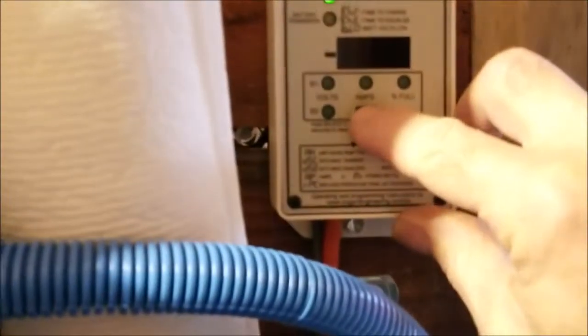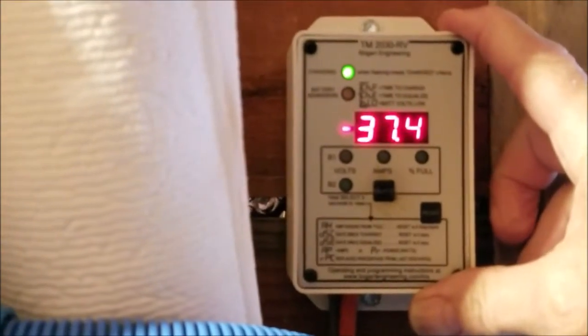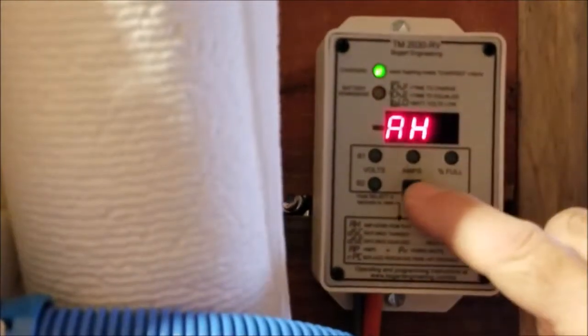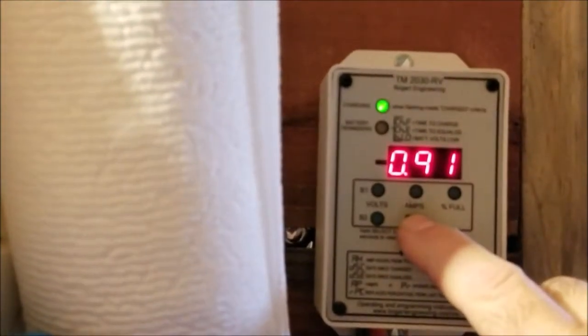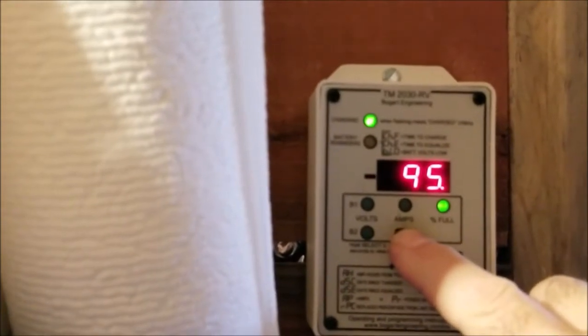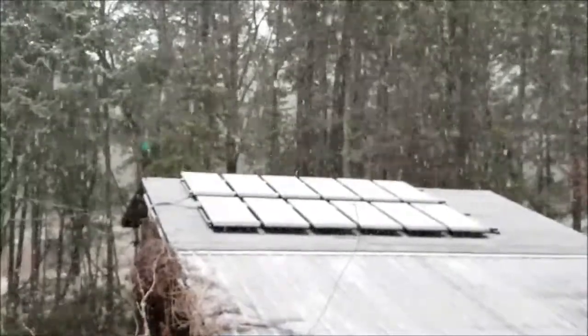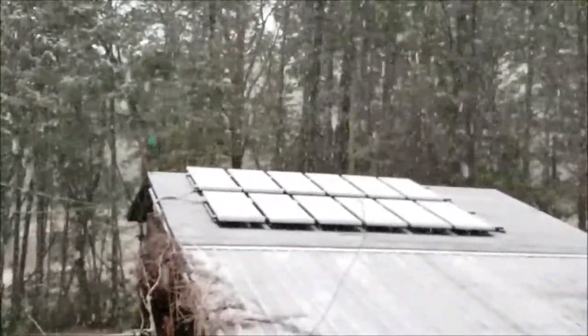Said we needed 3.3, so we've got almost 3 kilowatts made. Wonder how short we are. So I need another 37.3 amp hours. And the batteries are at 95%, so we are gaining. Might snow if this fog lifts.